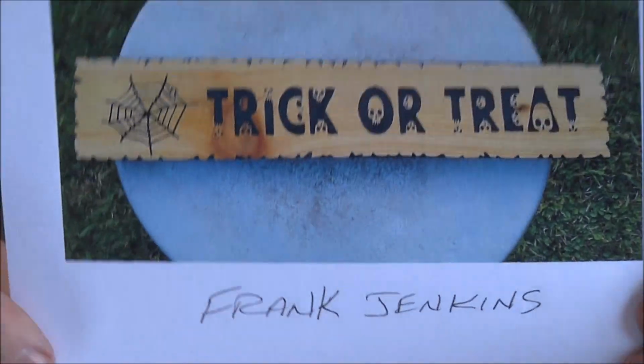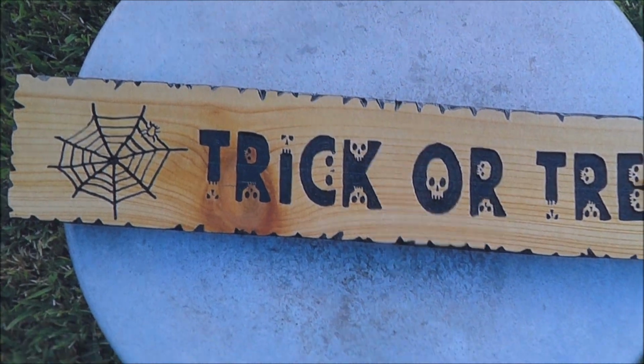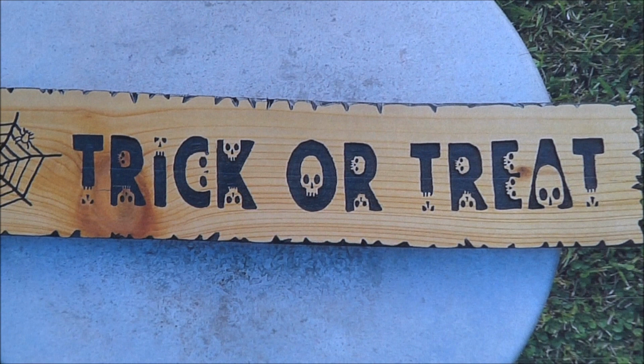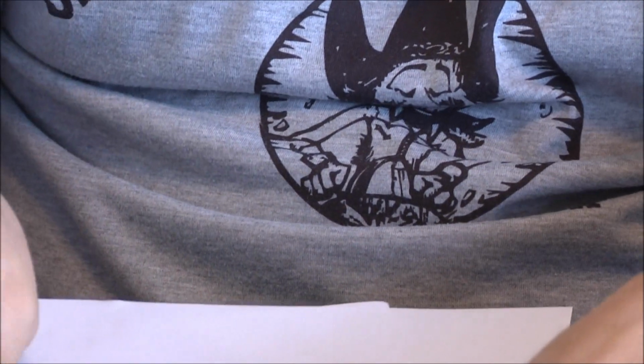Next, Frank Jenkins from Texas. So obviously he sent this in around Halloweenish time. But really a neat font there. Nice graphics. Little rustic edge. Terrific job, Frank.